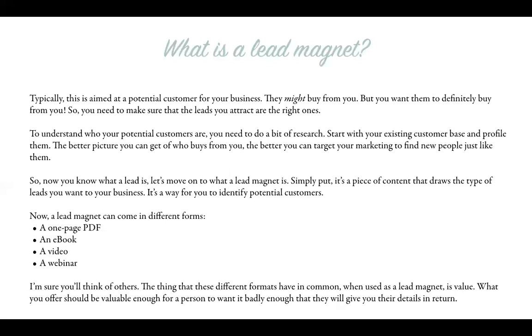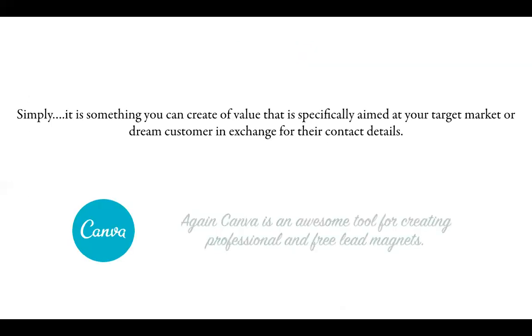Something of free value that you can put out there, which basically attracts the person that you want to attract, that will want your product or service. Does that make sense? So simply, it's something of value that you can create that is specifically aimed at your target market or dream customer in exchange for their contact details. So again, Canva is an incredible tool for that.